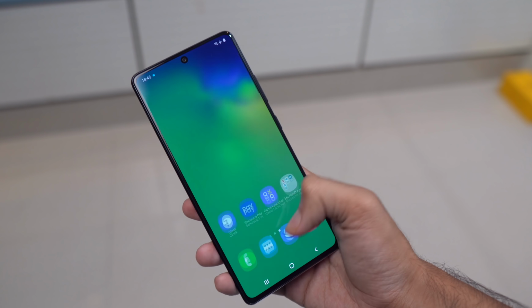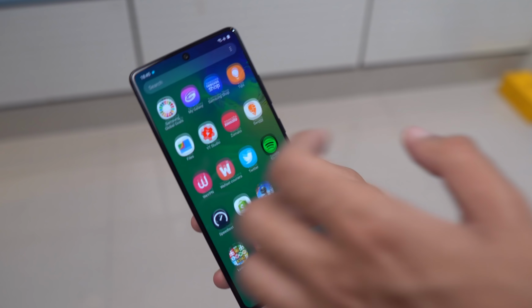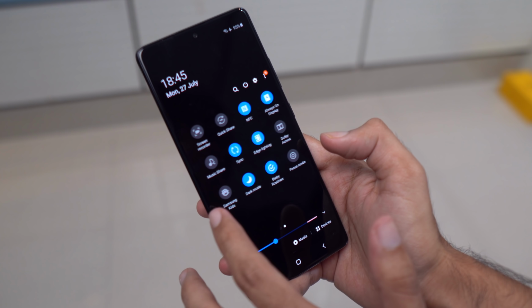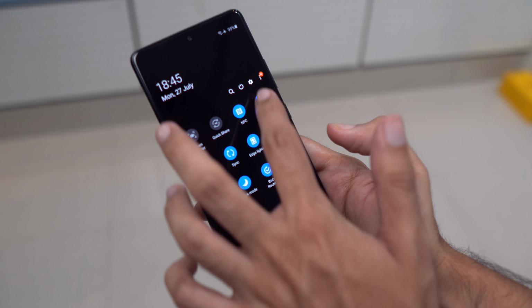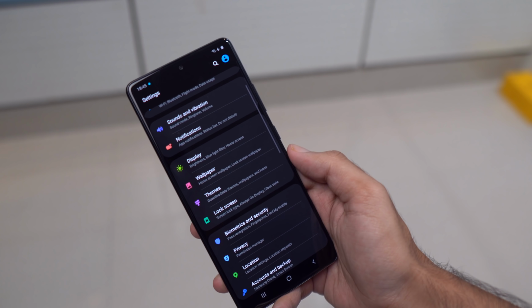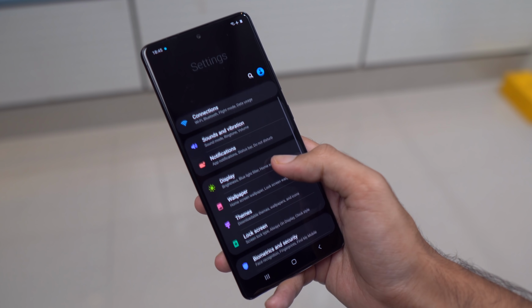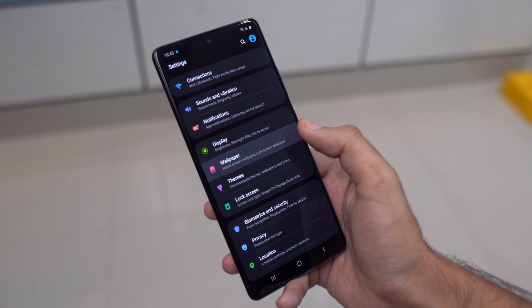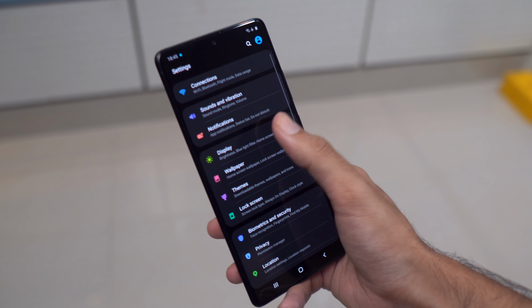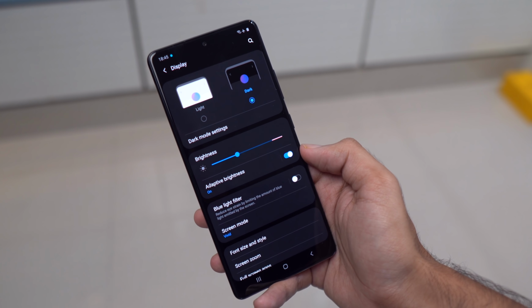Moving on, let's talk about the software experience, and it's actually been really great on the Galaxy S10 Lite. So this phone runs on OneUI 2.1 as of when I'm making this video, and it's based on Android 10. I'm on the June security patch right now, so it's fairly latest, and Samsung has been regularly pushing updates on this phone. I've experienced OneUI before on Samsung's budget phones, and the experience on the Galaxy S10 Lite was much better because you've got flagship level hardware here.